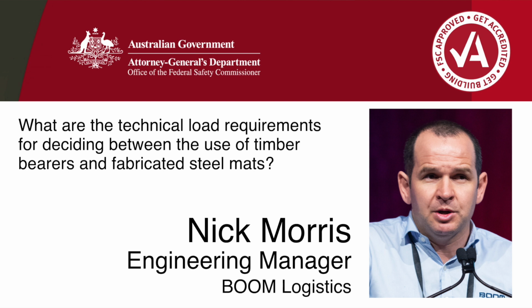And as was touched on in the video, the timber may provide a surface area that's suitable for the ground pressure, but has the timber got the structural strength and particularly the shear capacity to handle that load? A 200 tonne crane might have a 60 to 70 tonne outrigger load. So one would say that's fairly high for the range for timber, and that we should be using fabricated steel mats or a composite style mat.